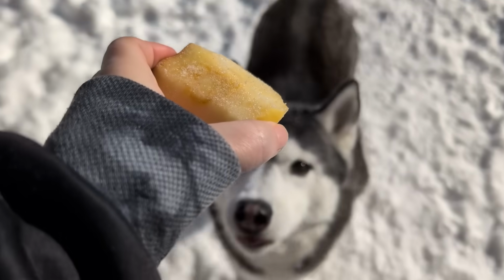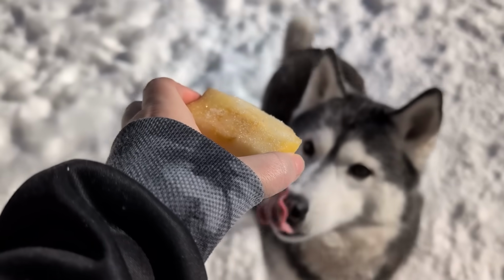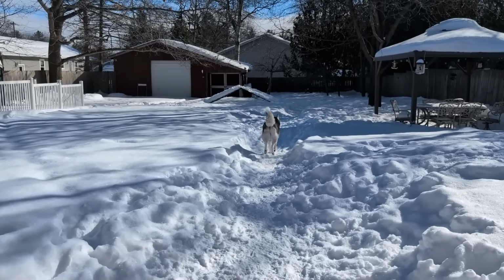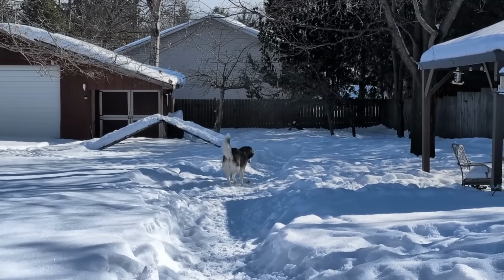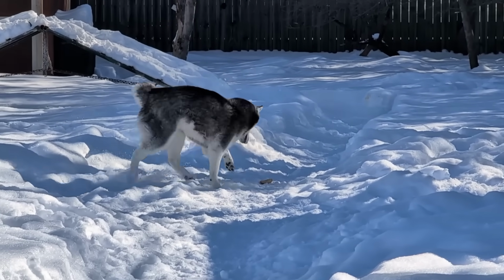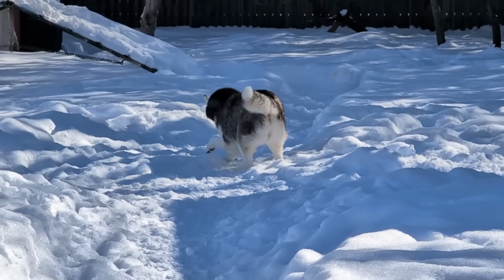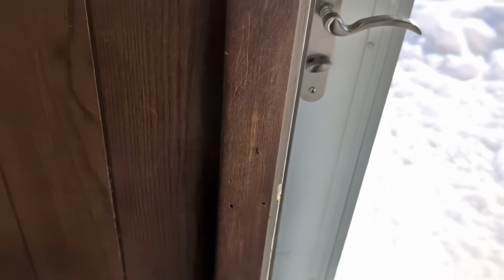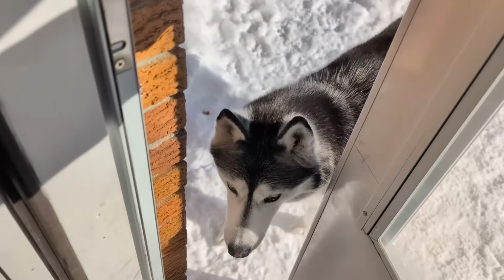And this dog, just look at her. Let's just revel in how happy this dog is to have her frozen apple. This is our winter routine. This does change throughout the year, but most of the time in the wintertime, Kira gets a frozen apple every single day. She plays with it. She has fun with it. And then, when she's done, believe it or not, watch. She actually comes inside because all she wanted was her frozen apple. And she deserves it every single day.